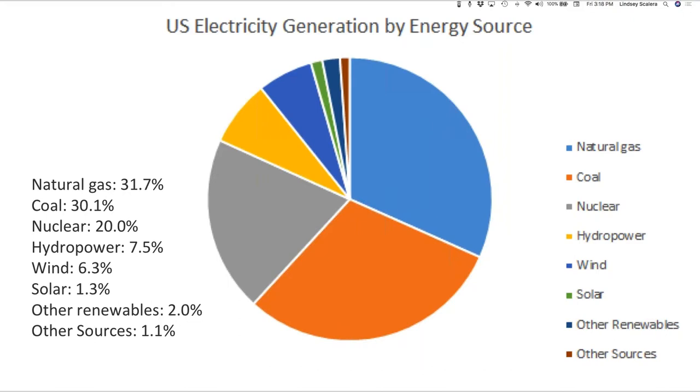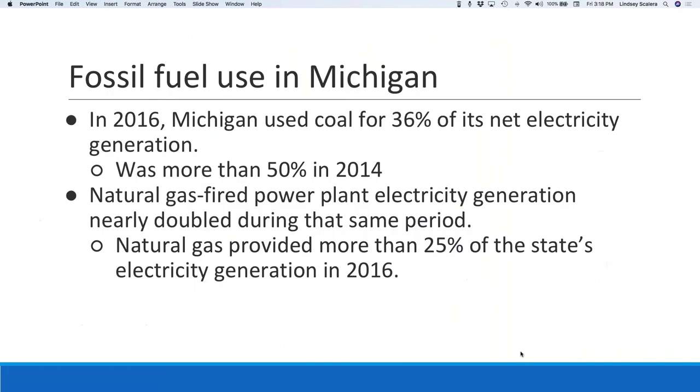When I'm talking about fossil fuel generation, I'm going to be referring to coal and natural gas. Further down the list, nuclear, water power, wind, solar, other renewables, and other sources are a very small piece. Over half of our energy production in the United States is coming from fossil fuels. So next slide.